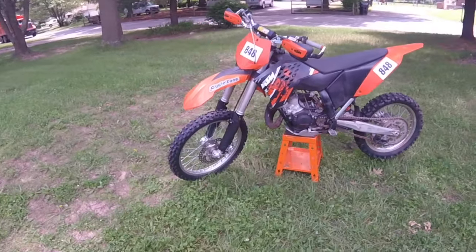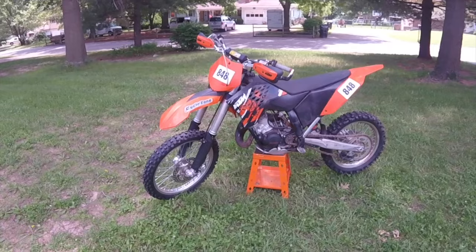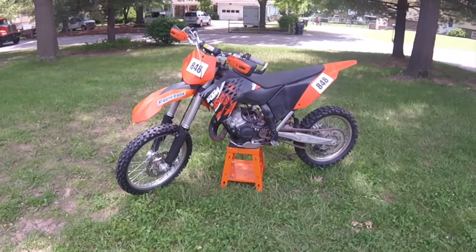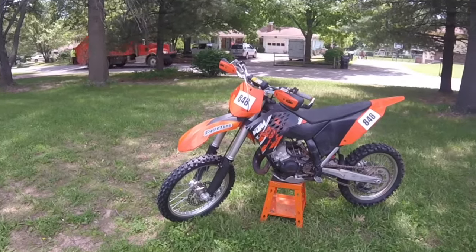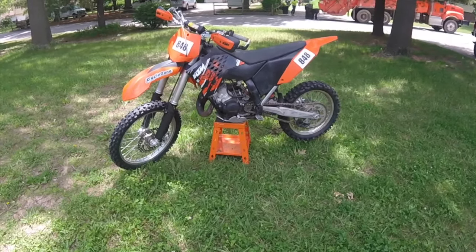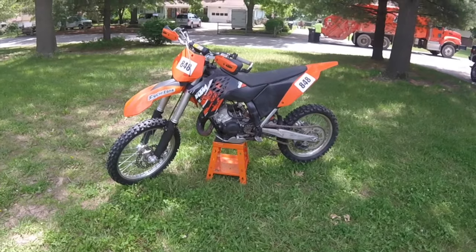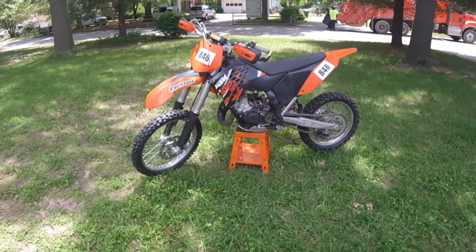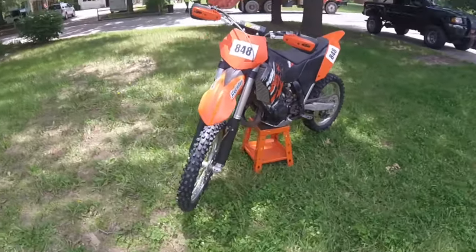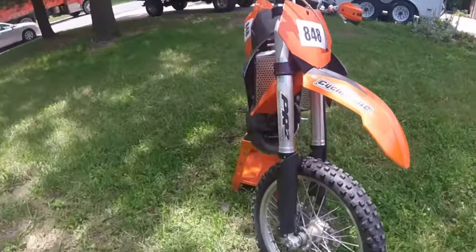And if you're on the fence about getting a new dirt bike and you don't even know what kind you want, hold on, there's a big ass trash truck coming. So if you're on the fence and you don't know what you want, KTM is the way to go. I know I got a Honda, I know it's kind of contradicting, but it is what it is. KTM is the way to go.